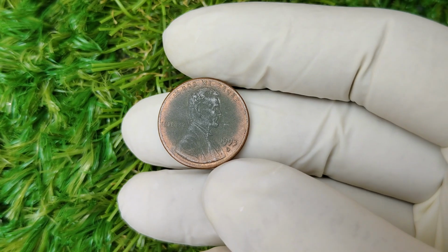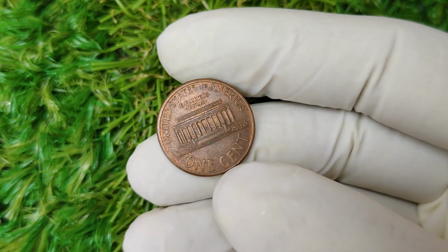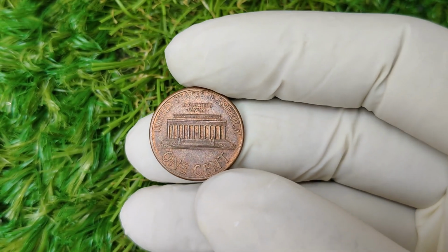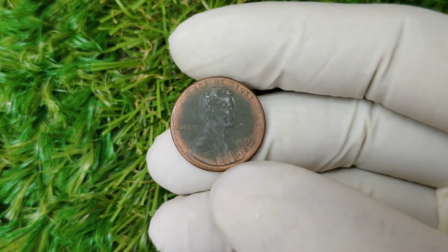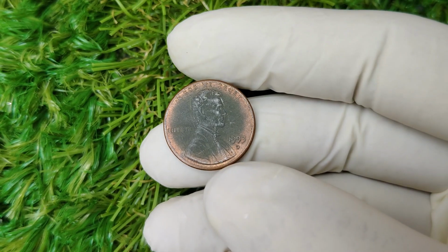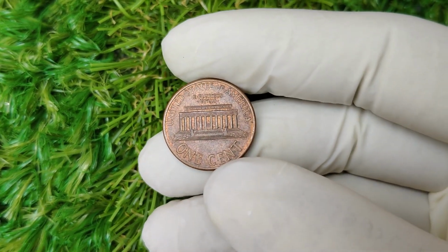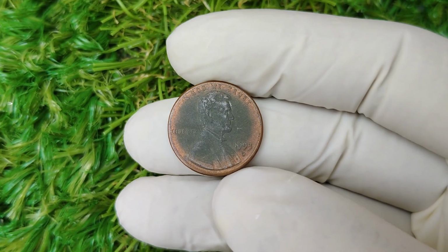Why such a high price? Well, it all comes down to supply and demand. There's an extremely limited supply of MS 69 1993 D Lincoln cents, so collectors are willing to pay a premium for these rare, pristine specimens. But why is it so rare to find a 1993 D penny in MS 69 condition? After all, they made over 4 billion pennies that year.